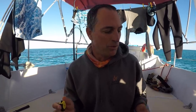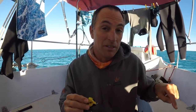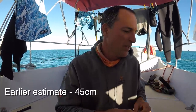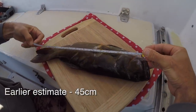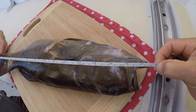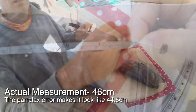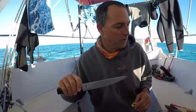So you saw me aim at a couple of trout, but I didn't actually shoot them because I always like to shoot them in the head. I might have said that before earlier, but let's get the little micro tape measure out and see how big this guy really is. I can't remember what I estimated him as. Hope you guys remember. So let's put that on there. Tip of the tail, 46 centimeters. Get right in there and have a look. So 46 centimeters.